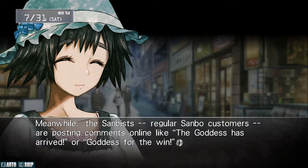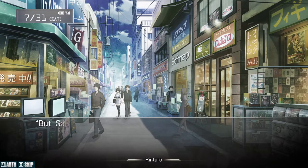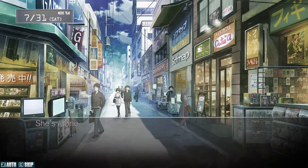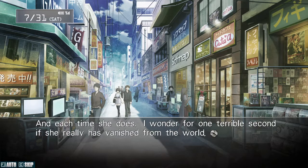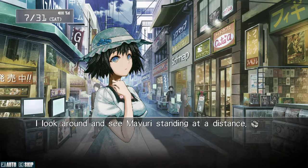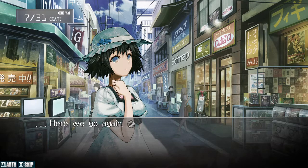Meanwhile, the Sanbists, regular Sanbo customers, are posting comments online like, the goddess has arrived, or goddess for the win. Hey, shut up, phone. But Sanbo isn't open this early. I try to warn her, but Mayuri is no longer there. She's gone. Mayuri disappears like this every so often. And each time she does, I wonder for one terrible second if she really has vanished from the world. I look around and see Mayuri standing at a distance. She's gazing up at the sky through the buildings. Here we go again.